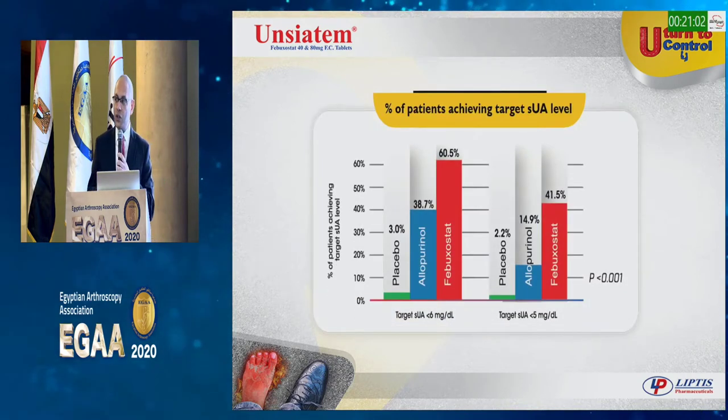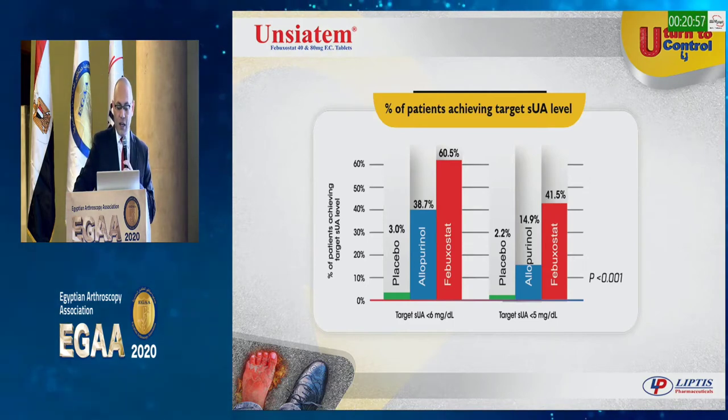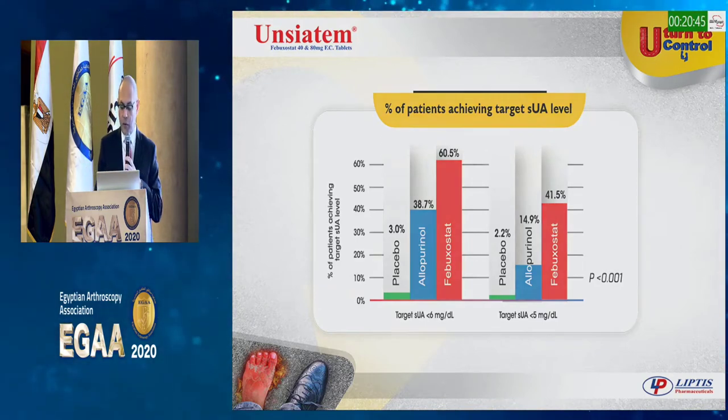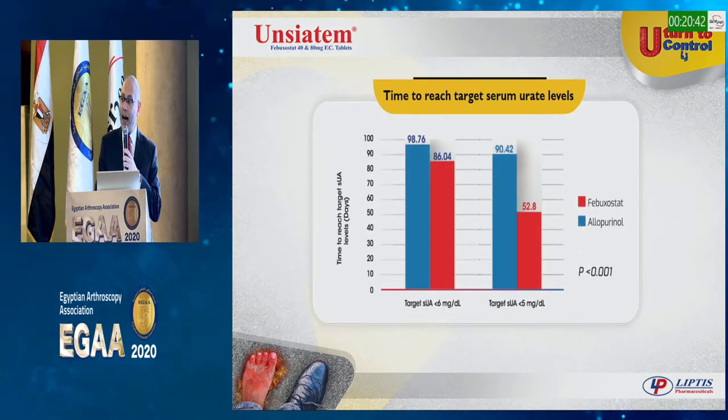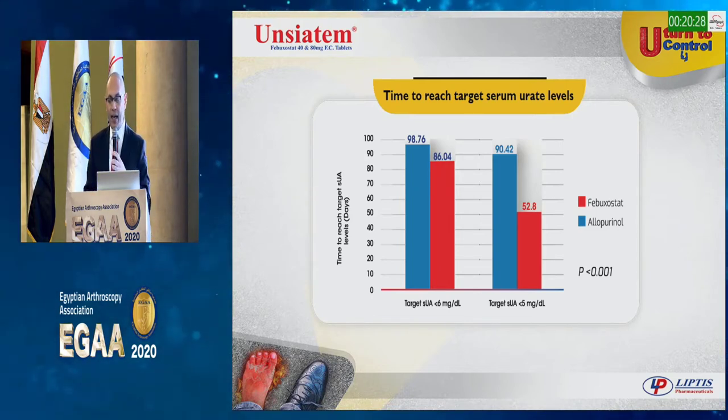In fact, among patients whose target was 6 mg/dL, 60% achieved it compared to 38% with allopurinol. And for those with a lower target level, it was achieved in 42% compared to only 15% of patients taking allopurinol. The time to reach the target levels was also shorter with febuxostat compared to allopurinol, about 86 days where the target was 6 milligrams, and a further 53 days, compared to 90 days in patients taking allopurinol.